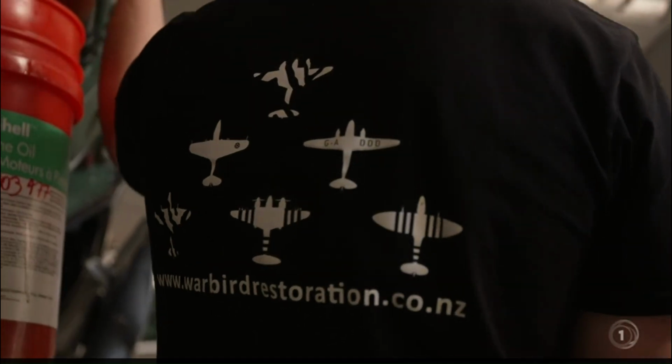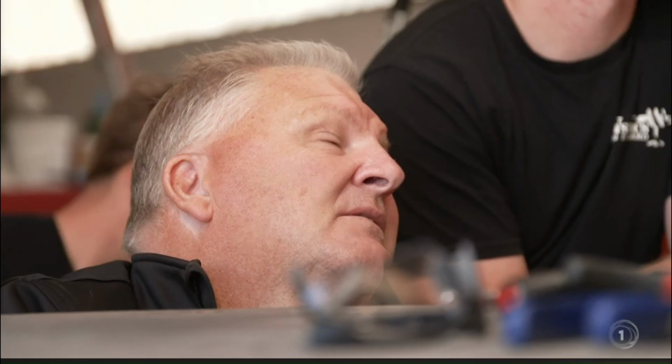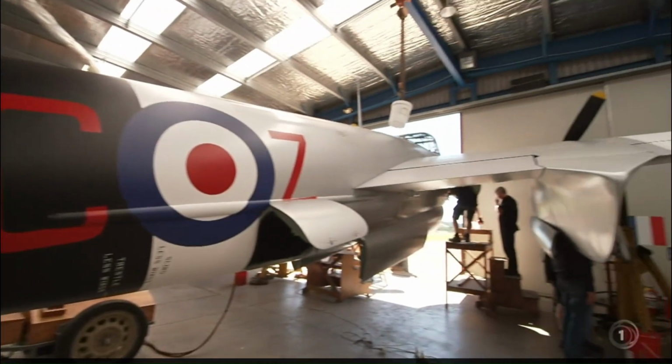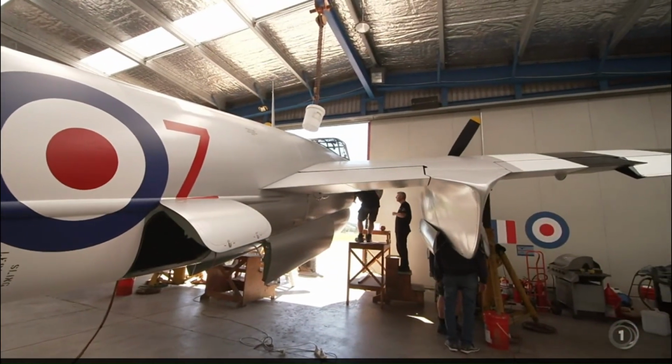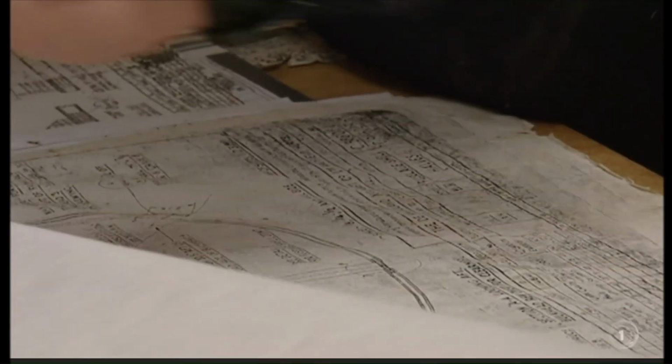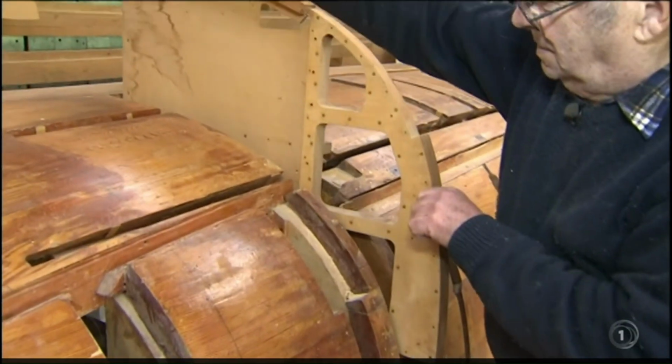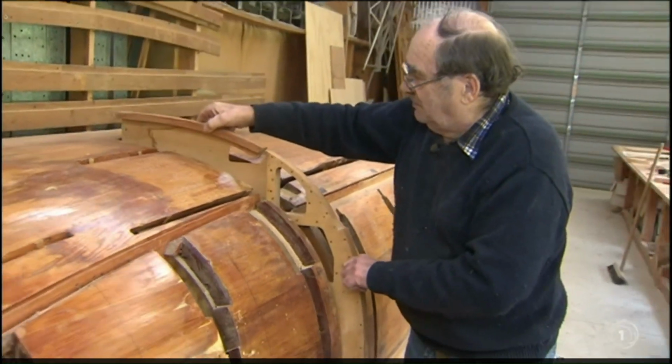And of the 4 locally restored machines, NZ2308 has a special poignancy. Its wooden fuselage and wing, built largely by the late Glyn Powell, who, over many years, tracked down the ever-important original plans, allowing him to create the moulds to shape the fuselage. That's Glyn's legacy. The global aviation community, they owe him everything.